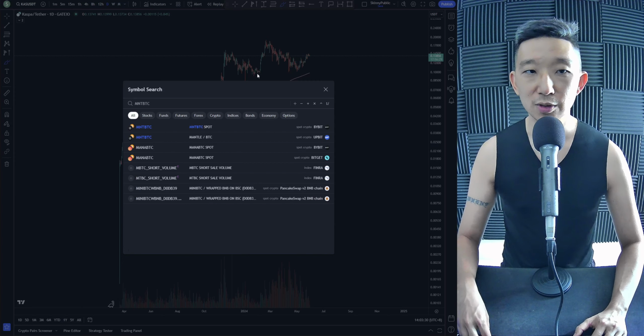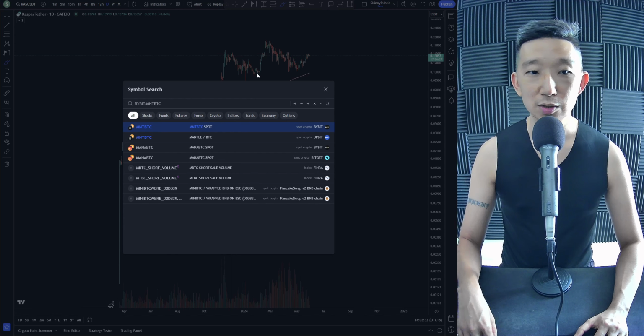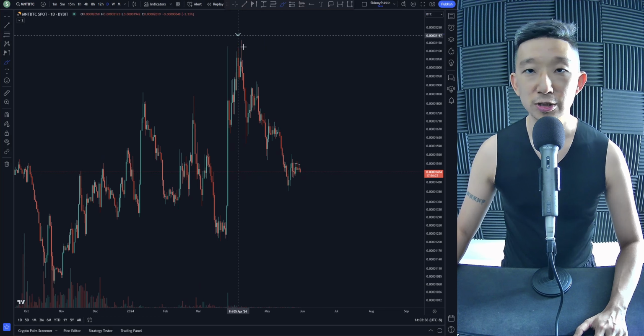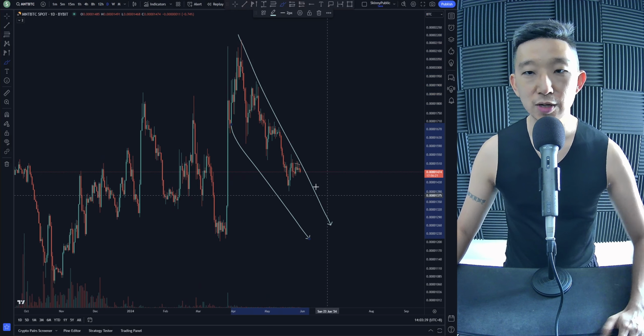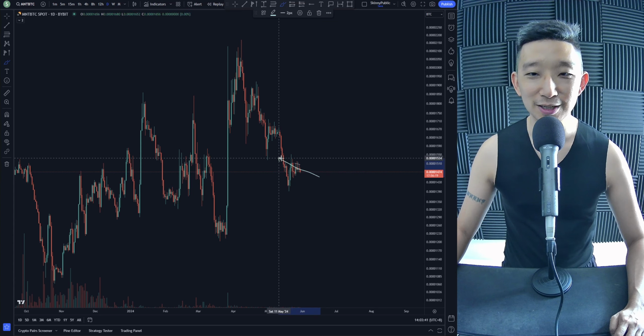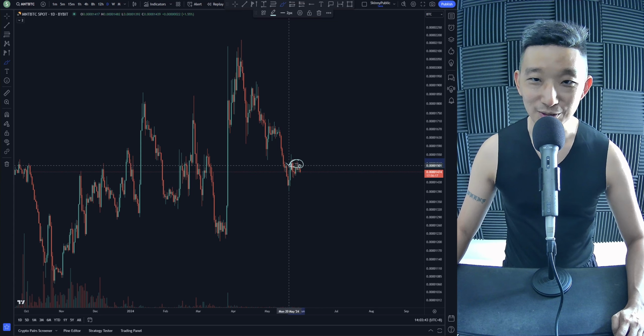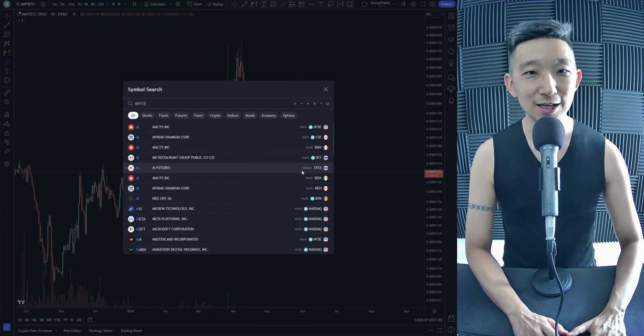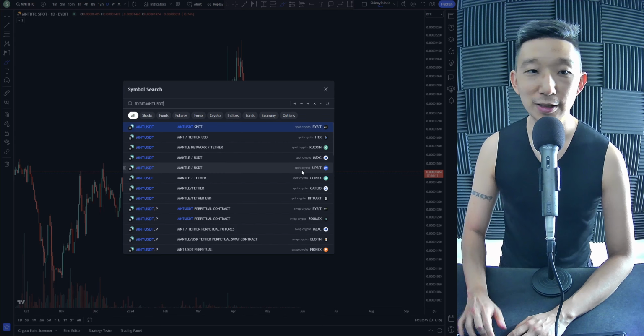Mantle against BTC. Here we are for Mantle. Let's look at it on Bybit. Anything? No. We are in a downwards trend. We are also under the skinny pink line. You see this? It's starting to appear after 314 days. It's not looking good, bros.